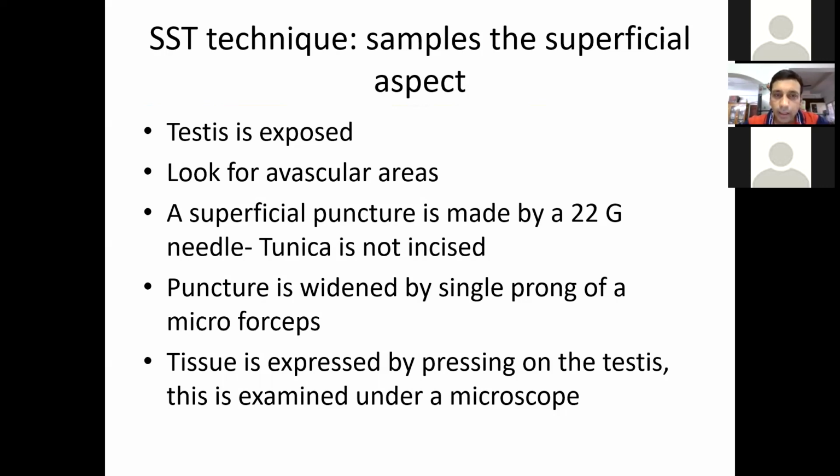So under magnification, you look for the avascular areas, and then a superficial puncture is made with the help of a 22 gauge needle. Here, the tunica is not incised, and since there is no incision, you don't require to suture anything. The puncture is then gradually widened by the single prong of a microforceps, and then by gentle pressure, the tissue is unraveled. And when you're doing this, magnification is being used.